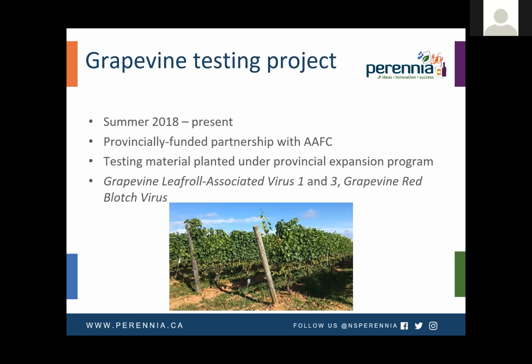And it was a provincially funded partnership with Agriculture and Agri-Food Canada. And Perennia was tasked with testing material that was planted under the provincial expansion program. So we are interested in looking at newly planted vines and seeing if they're coming in infected with viruses. And we targeted grapevine leaf roll associated virus 1 and 3 and grapevine red blotch virus.